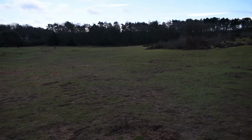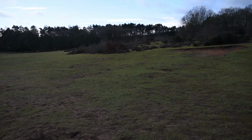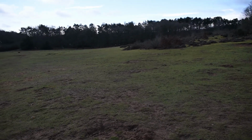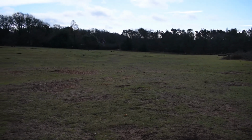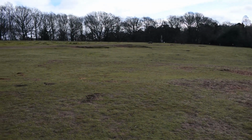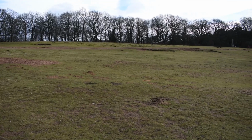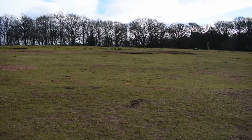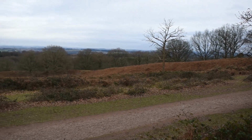Unfortunately, it's never been properly archaeologically investigated, so at this time nobody knows who built it, when they built it and why they built it. You can speculate that it may be related to the hill fort up on the top there, but as I say, unfortunately nobody knows. Now this is the hill fort on the top of Kinver Edge.